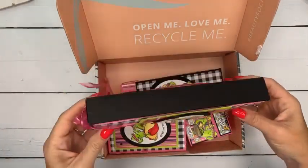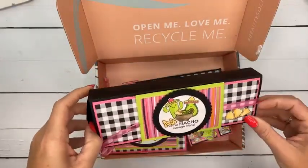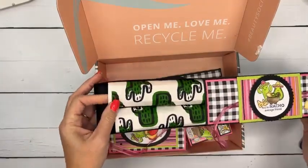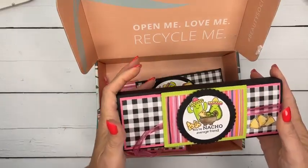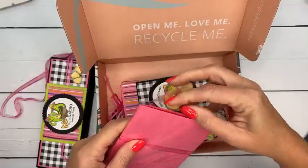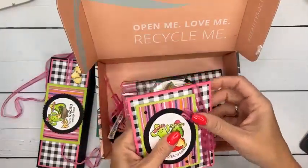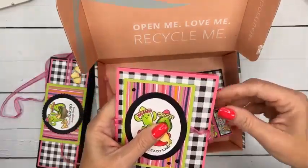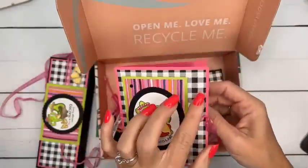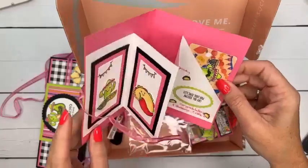But she also, Cliffy, sent me all these cute little treats, and something smells really good in here. I haven't completely opened it because I want you guys to see. Look how cute these little towels with the cactus. You guys have found, I love the pink, you guys have found the most fun taco things ever. Let's see, this one. I mean, Cliffy, you really made it specific to me because it's got the black and white gingham, which you know I love. It's got pink and it's got my stamp set. So cute. Look at that.